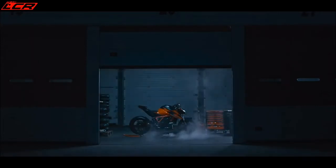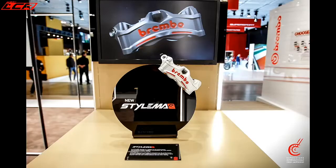The braking has been addressed by new Brembo Stylema calipers. The old bike's brakes were never the best out there. With the Stylemas on it, it should move it up a notch. Very, very excited to see how this thing stops, goes and handles.